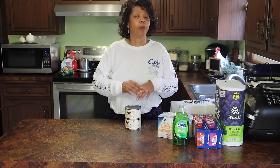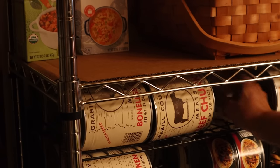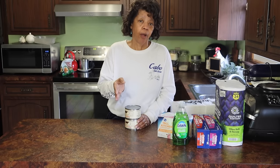If you don't have a deep freezer and you really can't stock up on a lot of meat in the freezer, then I encourage you to stock up on these canned meats. And as I said earlier, these Kroger Country meats are very good, and they have chicken, turkey, pork, and ground beef. So you can get whichever one of those you want.